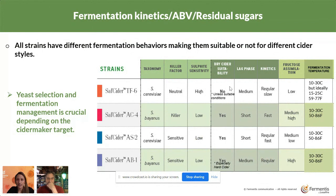The reason is because it's not very fructophilic, and also it cannot handle high ABV. It needs a lot of nutrients. So lots of factors that make this yeast not suitable for dry cider. So you want to look at that. You want to look at the sulfite sensitivity, if you're using sulfite. You want to look at the fermentation temperature. You can see that this one does not handle low temperature. And fructose assimilation, like I said, is a big thing if you're trying to make a dry cider.